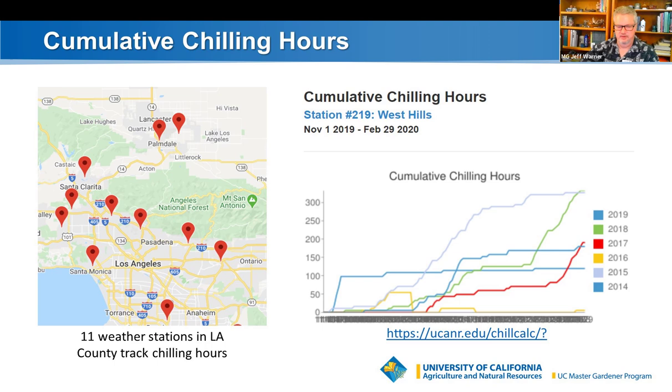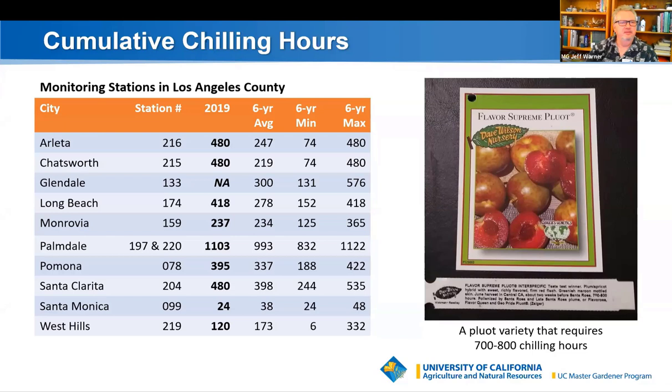And you can look at like this, 2019 is actually the current year because they start counting back in November of last year. And so Palmdale, like I said, you get over 1,000 hours this year. So you can grow virtually any temperate fruit tree you want and get good production there. In fact, you might not want the low chill varieties because you might have some cold damage if those come out of dormancy too early.